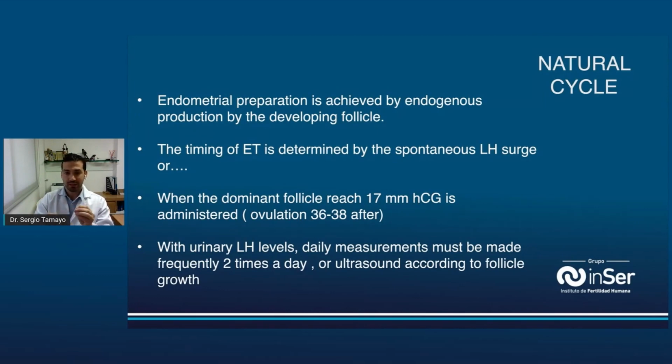Because we have to know when the ovulation is going to happen, we have two options. The first one is to measure the LH in blood, but it's not a good idea for the patients. The other option is to measure the LH surge in urine. For that, we have to do it like 2 times per day, and that way we're going to be sure when it's getting higher. We have to keep in mind that the LH levels in urine increase like 21 hours after the detection of the LH in blood. We have to take this into consideration when interpreting the increase in LH in urine to know when the ovulation is going to happen.